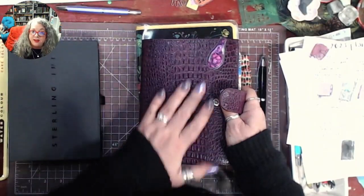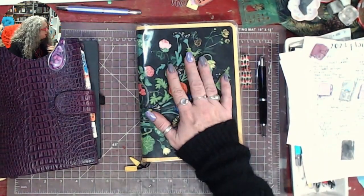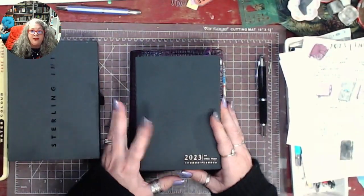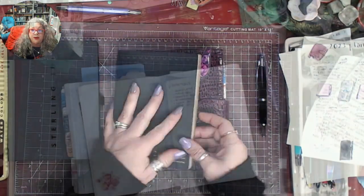I really love this. I've got this thing about the purple stuff. This ended up in the purple cover, which is actually in the house right now. Y'all, really excited about this. I really like how it's made, and I'll talk some more about it in the video.